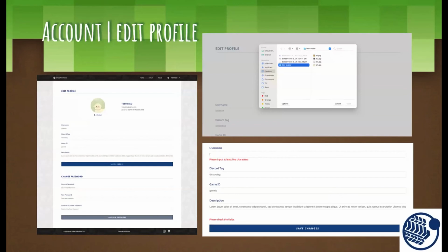Yeah, so on this page, there are two parts. Basically, the first part is edit profile, and the second part is change password. On the edit profile part, users can change their avatar and also make changes to the user information. Once all the information is validated, the changes will be saved, and at the bottom it will show a successful message. Otherwise, it will show this image with some error messages.